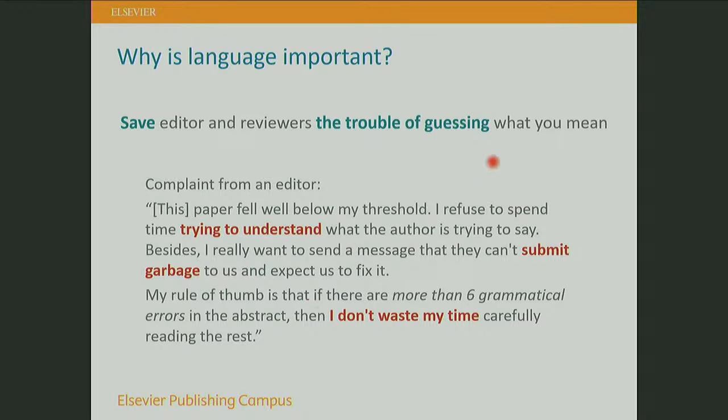This editor is saying that he refuses to spend time trying to understand. It's not understanding, it's trying to understand, meaning that, again, interpretation is involved, and we don't want them to interpret. We just want them to understand our message clearly. And something important here is, as a rule of thumb, if there are more than 6 grammatical errors in the abstract, he won't move forward. This is a pity, because grammatical errors are easily avoidable. So you have a barrier here that is very easy to jump over without further problems.